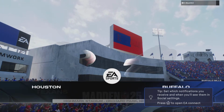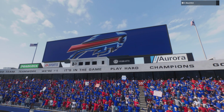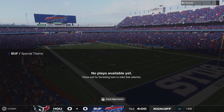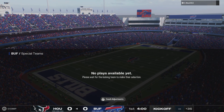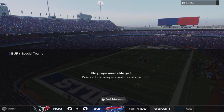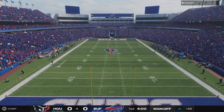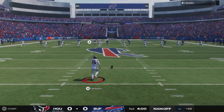From the home of the Bills since 1973, we are at Highmark Stadium, just south of downtown Buffalo. And we are underway in Buffalo.